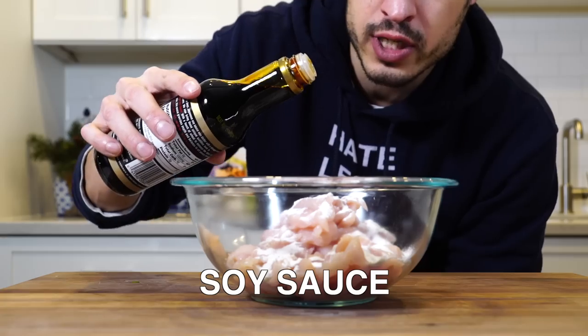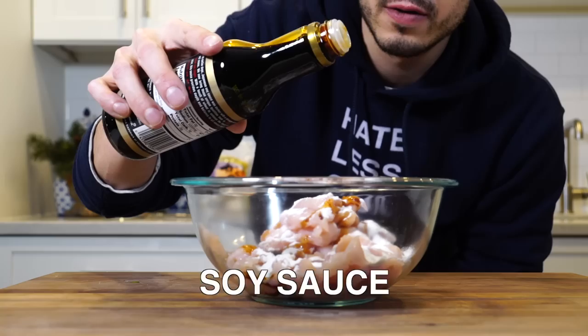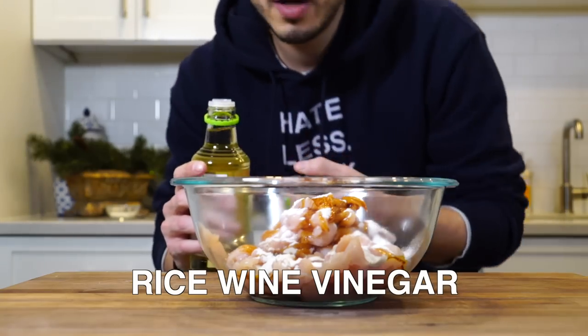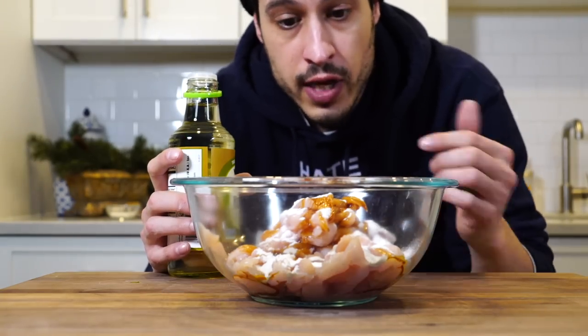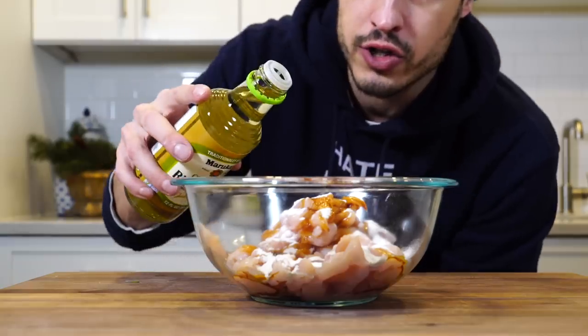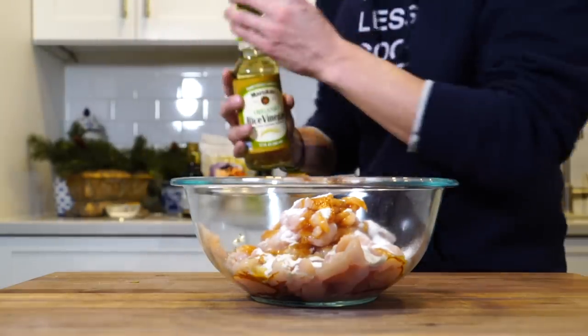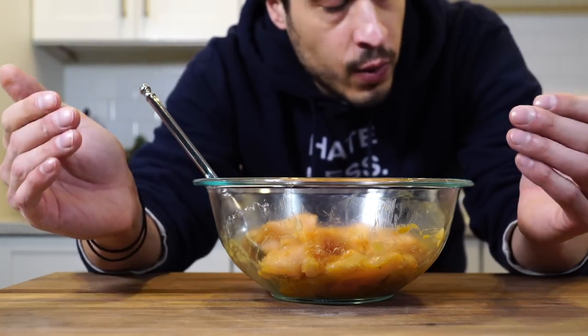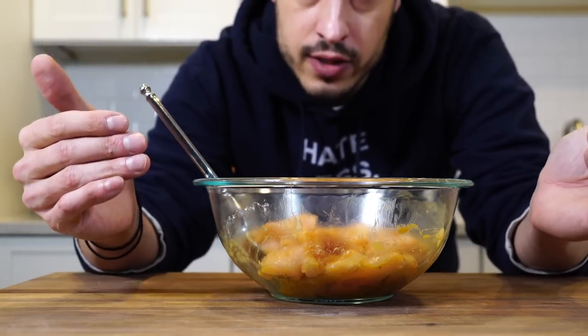I'm just gonna add soy sauce. This is gonna be our seasoning. So instead of salt, we're adding a little soy sauce. Then a little bit of either rice wine, cooking wine, or rice wine vinegar also works. Just a little splash. And then just mix that all together. We're just gonna let this marinate for a little bit while we get our rice onto the stove.